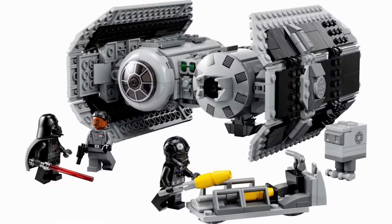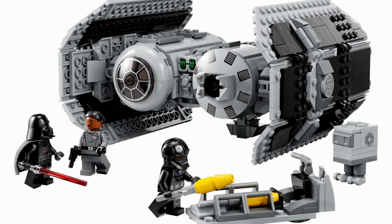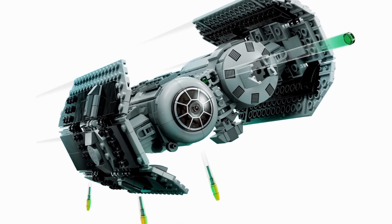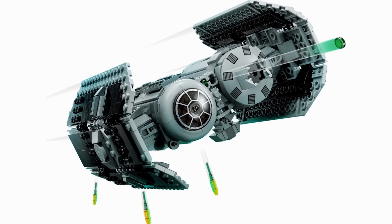However, the only thing that I don't like about it is that the actual windshield piece on the cockpit has bricks behind it. It is transparent, but when you look into it, you just see bricks behind it. You don't see into the actual cockpit, and that's the only thing I don't like. I wish the hatch was actually just the windscreen itself, so you could obviously see the pilot in there, but besides that, I think this set is very well made, and it definitely deserves the number 7 spot.